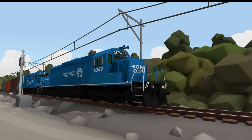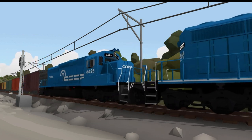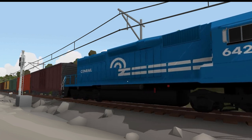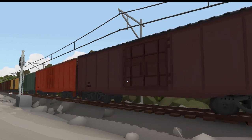Conrail rostered theirs as 6358 to 6524. Train crews quickly grew fond of them, reliable and fuel efficient as they were. The 167 SD40-2s Conrail purchased significantly reduced operating costs.